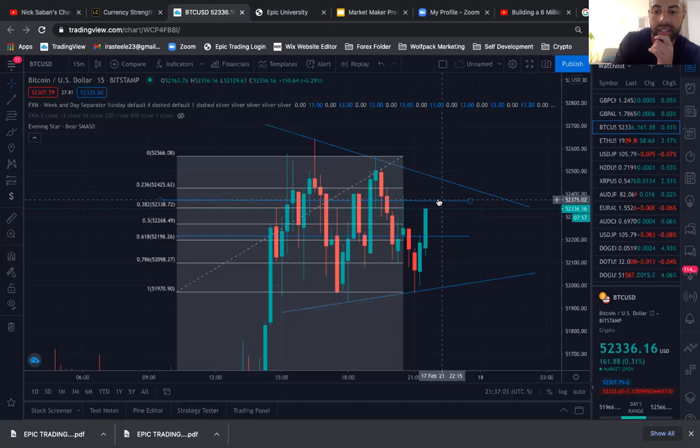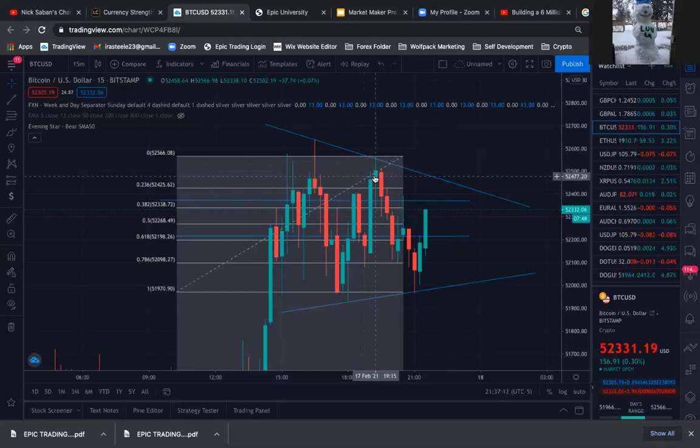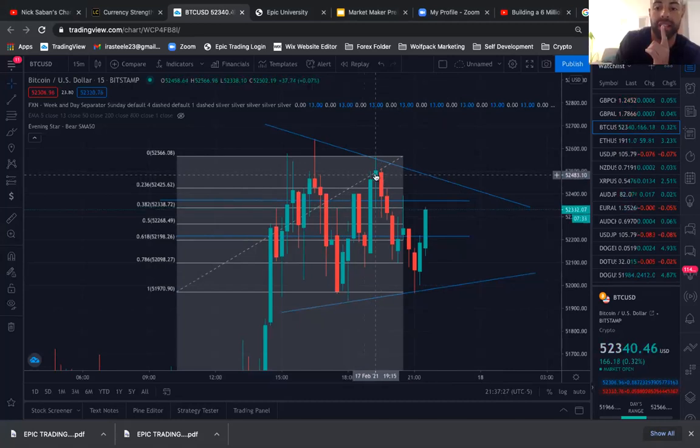Say that again. How do you know that green one on the very top, how do you know it's not going to keep going up? I'm waiting for it to close. So once that green one closes, the next one will be the one that you decide on? No. I'm waiting for this to close, and I'm waiting for this to close. And if this closes underneath this, that's telling me that it's going to start going south. Okay. So I got to make sure that this closes underneath. So those two have to close.